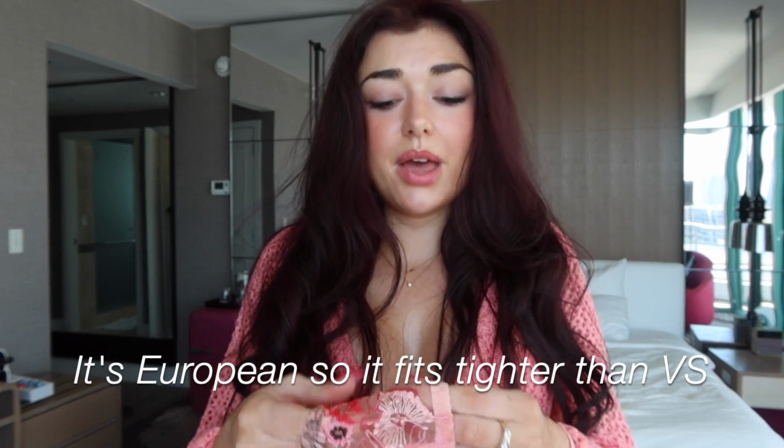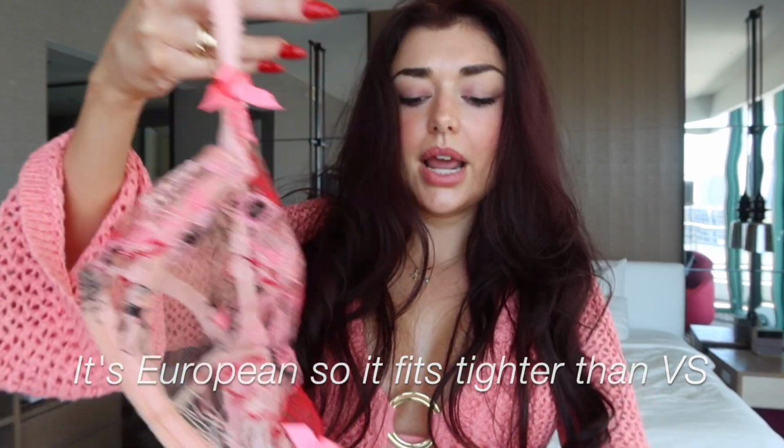Anyways, usually a 34 band fits me very well, and even a 32. A 34 I wear on the tightest, and a 32 also fits me quite comfortably. But this one, the band was really tight, but I did get a 34D because that's the one that fit me really well for the cups. So this is the bra.